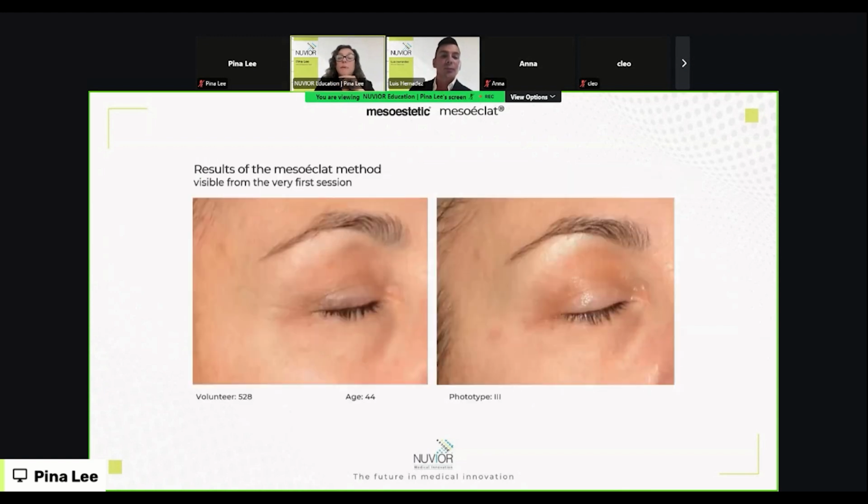And one thing I do want to mention about our age element supporting home products, because we are using the plant retinol bakuchiol in all age element home care products, it is safe for pregnant and breastfeeding women. If you are using things for your acne, it is safe because it is bakuchiol based. So that is another beautiful plus.